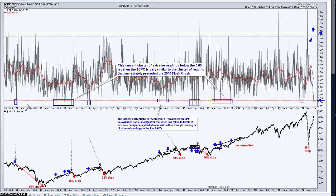When we hit that line, sometimes it's a one and done. Here was the last bear market back in 2007 to 2009, 56% drop, one and done. We hit that extreme at the top. Everybody wanted to go, we're bullish. They wanted to buy calls. They didn't want to buy puts.